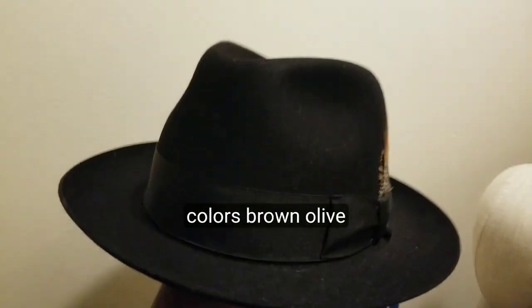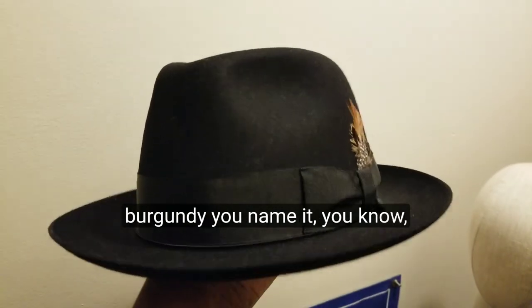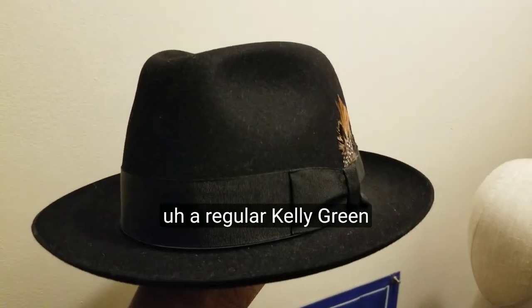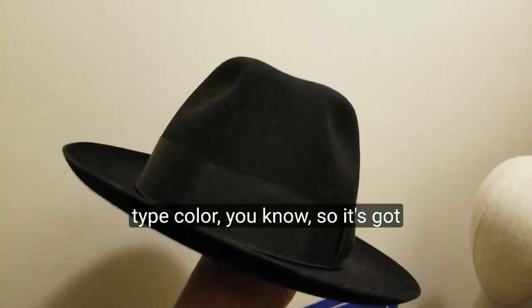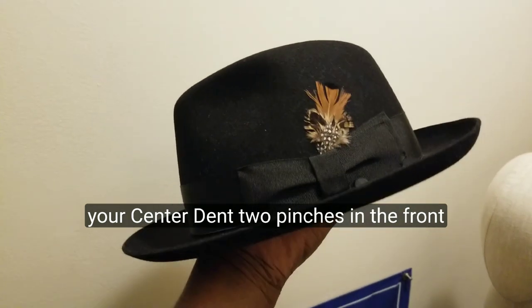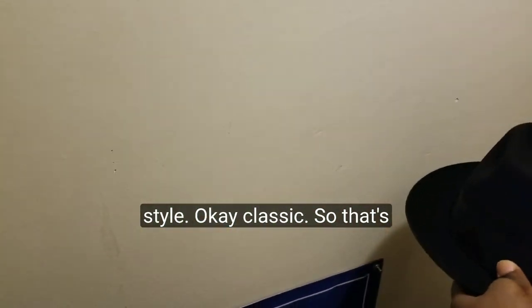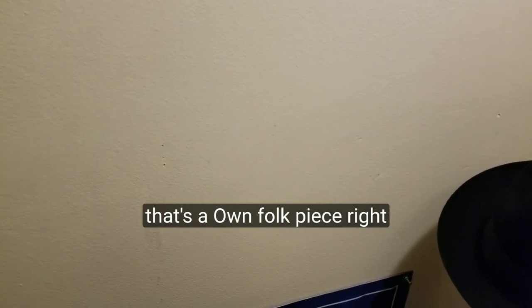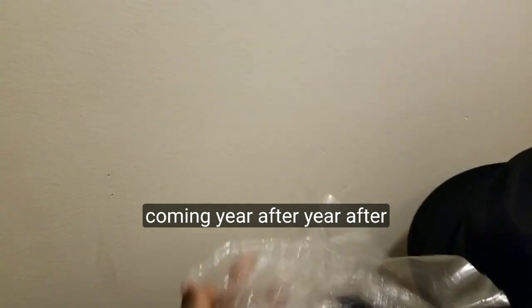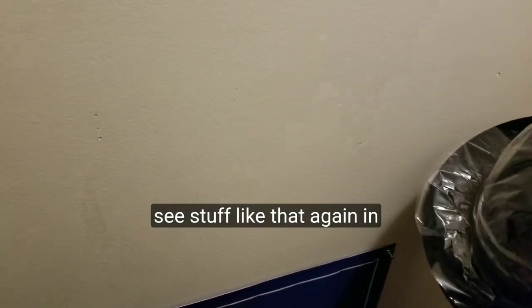Okay, it comes in multiple colors. Brown, olive green, gray, burgundy, you name it. A regular Kelly green type color. It's got your center dent, two pinches in the front there. Stuff like this doesn't go out of style. Okay. Classic. So that's a grown folk piece right there. That keeps coming year after year after year. You're going to see stuff like that again in 2024 for sure.